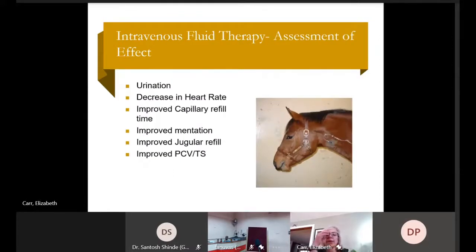So how do I assess whether or not I'm adequately rehydrating an animal? Urination is probably the number one thing that I like to see before I back off, because many times I'm also treating these animals with drugs that have potential of nephrotoxicity. And so I want to know that the horse is urinating, and so the frequency and the volume of urination.